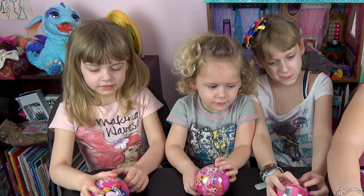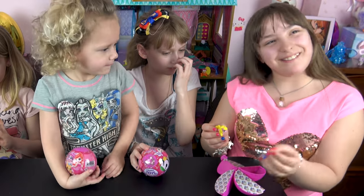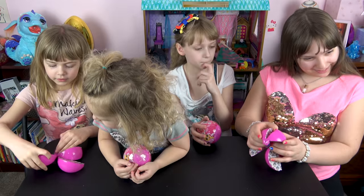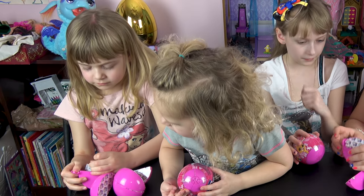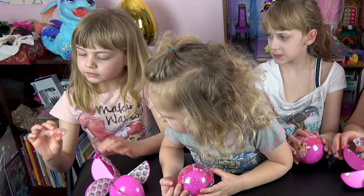All right, Bella's gonna open next. Let's see what layer she gets. Oh, its bow can come off. Oh, neat. That's cute. Zippity doo da. Broke it open. Mommy, broke it open. She broke it open? What's in her little first one? A brush. Ooh, a brush.